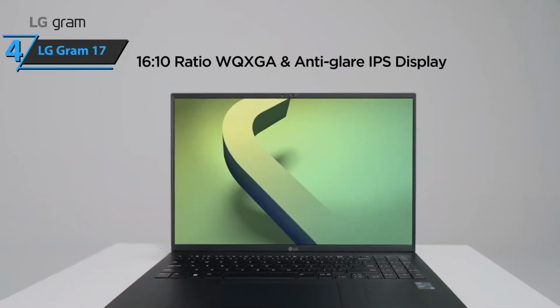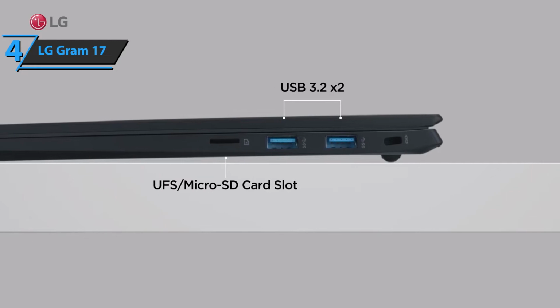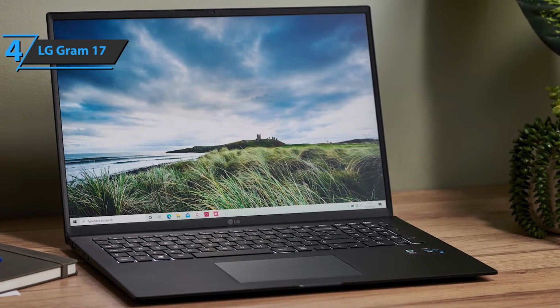You'll find plenty of input and output options lining the Gram 17's sharp edges. These include 2 USB 3.2 Type-A ports, a headphone jack, and 2 USB-C ports that also support Thunderbolt 4 speeds. The external charger plugs into one of the 2 USB-C ports.